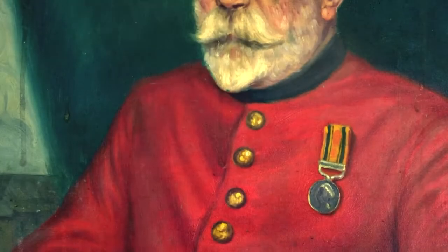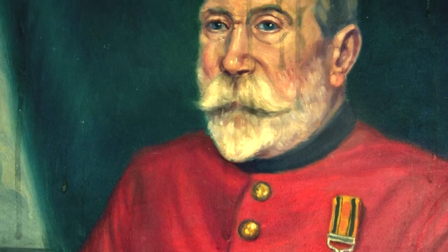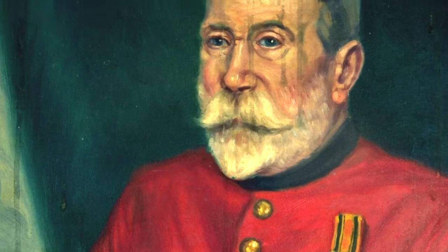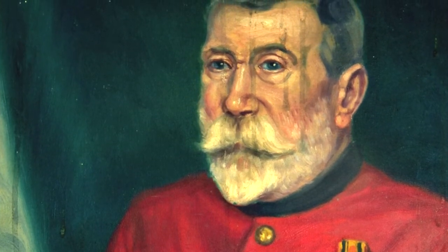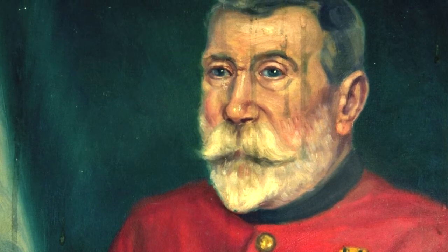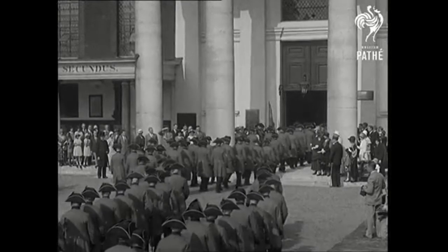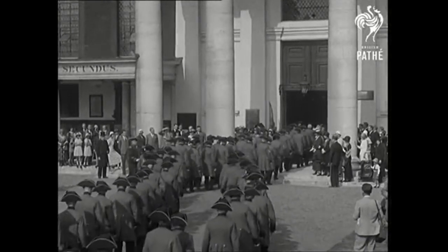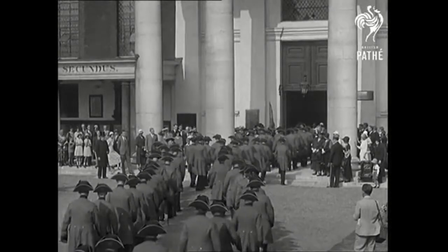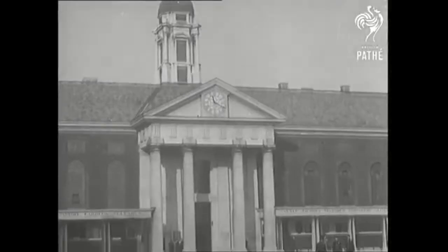The big question is, can we identify the others? The oldest medal here is from the 1879 Zulu War. This soldier was fighting for his country almost 60 years before the Countess painted him. There was no photo ID in the 1930s. At any time during those years, there were above 500 pensioners in residence at the hospital.